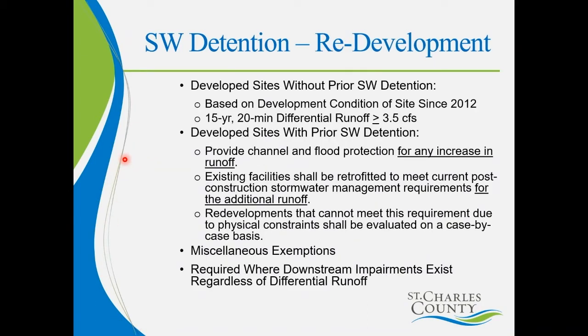As I said, in redevelopment, sort of the same thing. So we've got two different situations. We're looking at developed sites that weren't required to have stormwater detention previously. We need to go back to the site before its development. And since that's difficult to do, we're going to go back to 2012. Typically, when I've waived stormwater detention for these types of sites, it's been because they've been developed for 10, 20 years. We're looking at 2 or 3 generations, maybe, for a downstream water course to be able to change itself due to the upstream development.